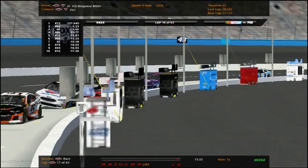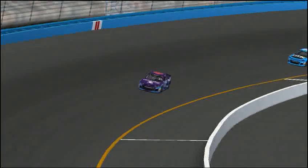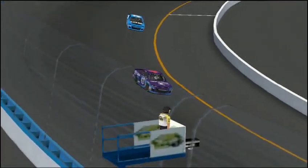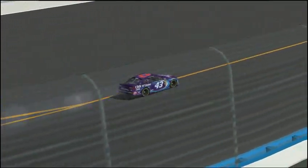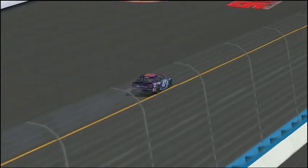Well, while these cars are on pit lane and things get settled and cleaned up, let's go take a look and see what happened to bring out the first caution flag of the race. Alright, we're looking at our leader here, Benjamin Miles in the 43. He was leading this race. He had nothing to lose as you see him come across the line here to start another lap, and he just blows up.